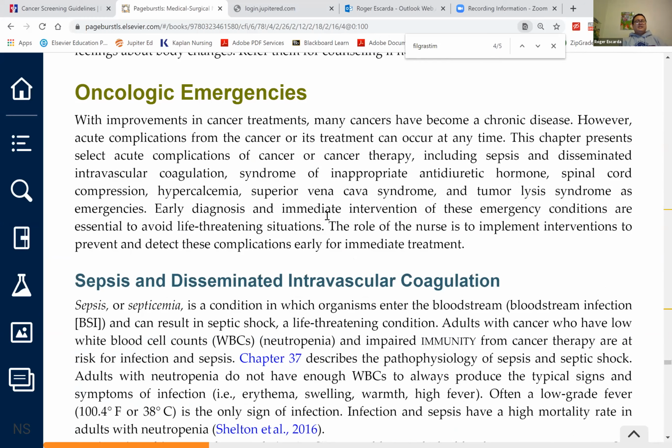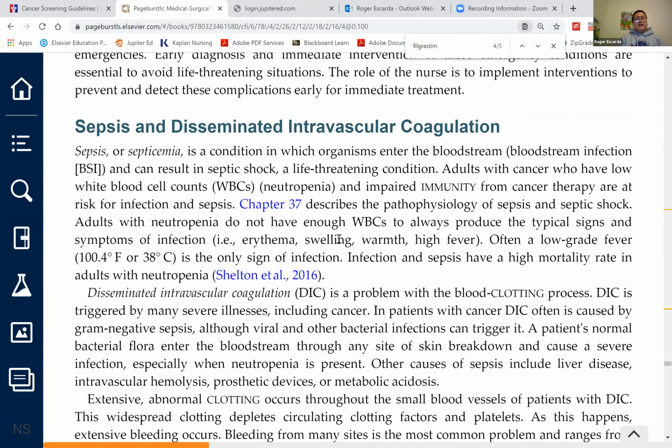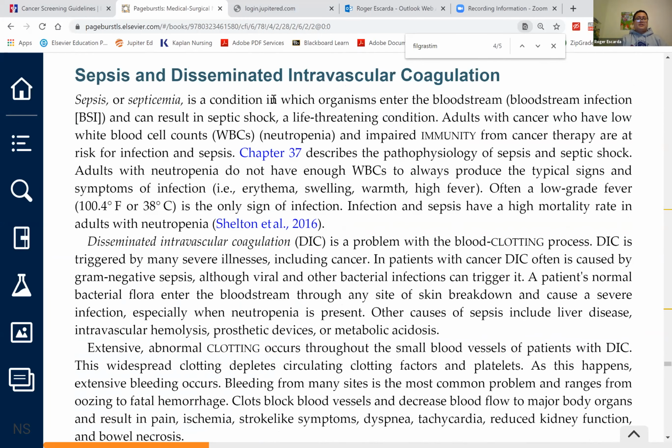Okay, stop here. We have 6 oncologic emergencies, at least for this textbook. Other textbooks have up to 9, so be thankful. Sepsis and DIC, I won't test right now because sepsis and DIC is studied and covered under chapter 37, I think, under shock. Yeah, shock is chapter 37. So this will be covered under 5th semester. Okay, it's too much to discuss. I can't do it in a few minutes. So we'll skip sepsis and DIC.